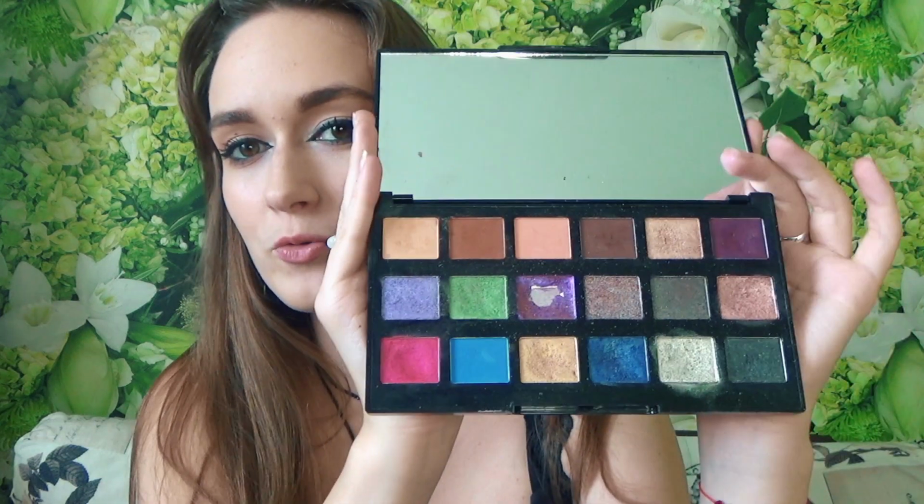One of my first eyeshadow palettes is definitely Sleek Makeup. I got this as a gift. I was buying this palette and I got another palette as a gift. So basically this is one of my first palettes from when I decided to do creative makeup. It's not the most colorful, but for me at the time it was really colorful. It's actually really cheap. I think it's about 15-20 euro, something along those lines.